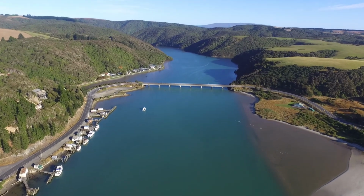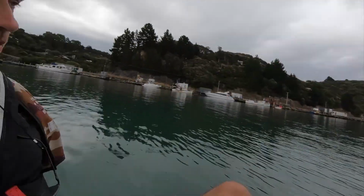It's an outgoing tide at the moment, so I'm actually paddling against the river flow and it's pretty easy going. I'm making pretty good headway here on the kayak, no problem at all. Today we had a bit of a northwesterly, light breeze only, and it's dead calm here, really ideal for a bit of paddling today.